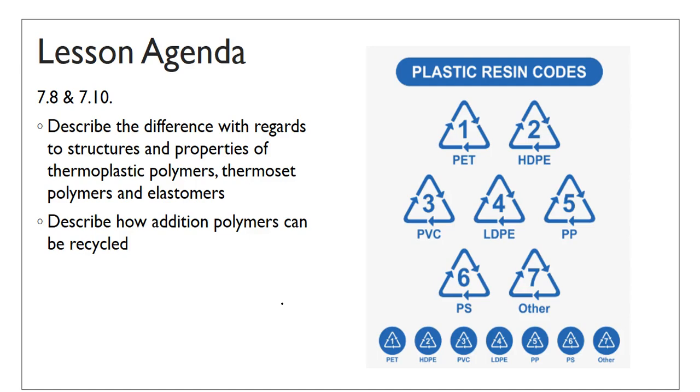So we're going to look at the recycling of plastic today, and describe the difference with regards to structures and properties of thermoplastic. We're going to talk about thermoplastic and thermosetting polymers. I don't think we look at elastomers, actually. And we're going to describe how addition polymers can be recycled.